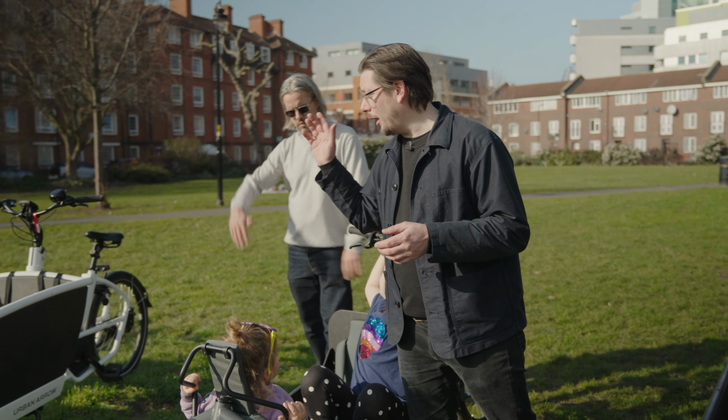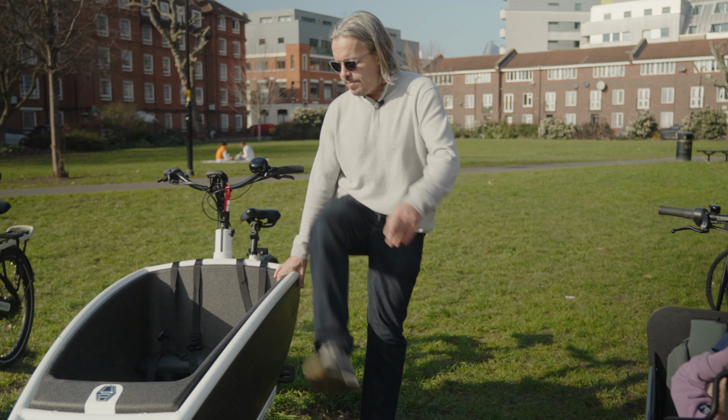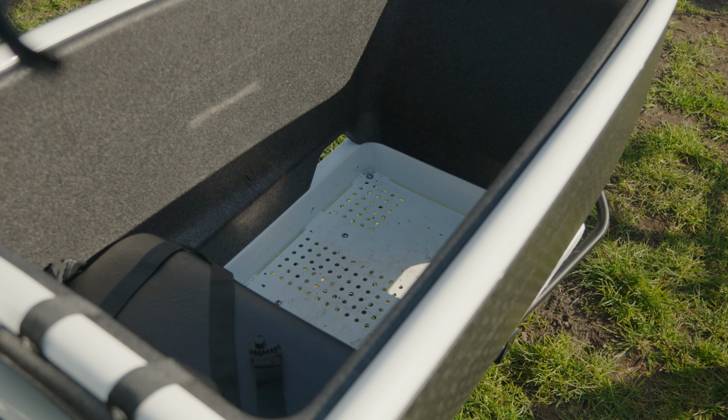So the Urban Arrow Family has got a huge amount of space in it. It's a bit more like a van, I would say. I would say it's like the Dutch Land Rover. Yeah, that's a good one.